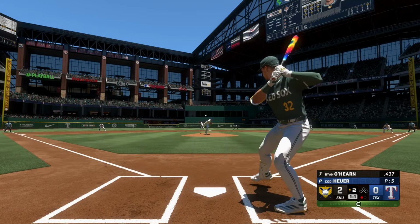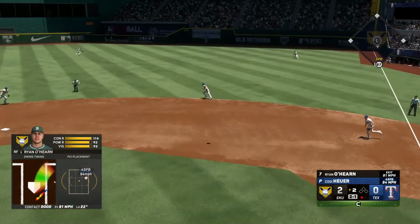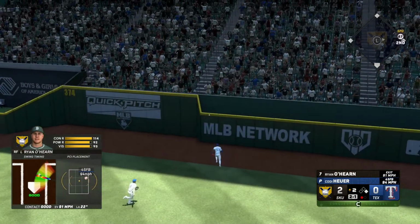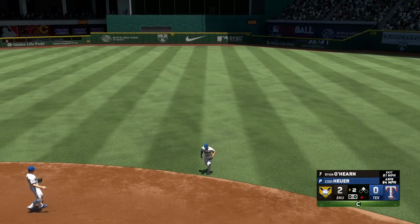One down, bases empty. And that's off the inside edge. Now 2 balls and a strike. Swung on, belted. It one-hops off the wall. Should be extra bases. And he starts his afternoon off right with a double.